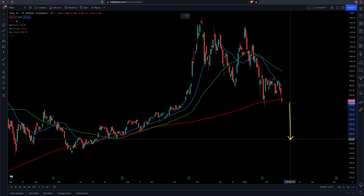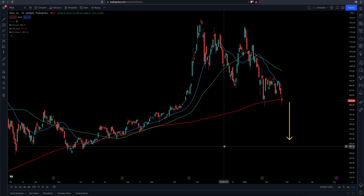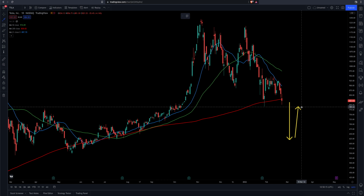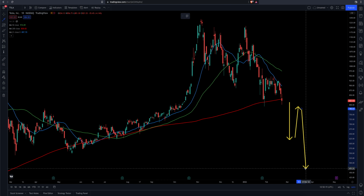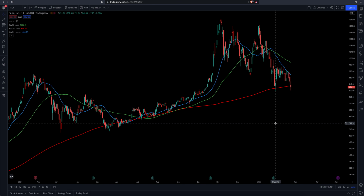If we trade below that 28th low and close, that would not be good. I would imagine we would get some kind of a bounce, maybe back up to that low, find resistance, and then probably chop around, if not put in another low and trade lower. So those are a couple of scenarios that potentially could play out for Tesla on the downside.